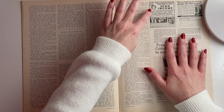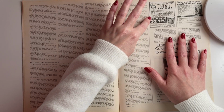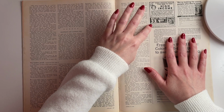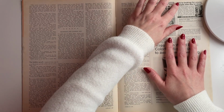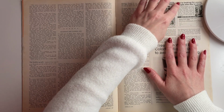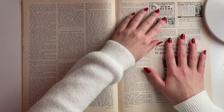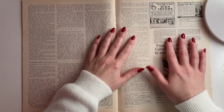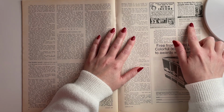Here we have an ad for cosmetology school. An ad for getting wallet photos. 32 for $1. An at-home art study test. And they say that they'll send you a test to see if you're good at drawing, I think. The name of the school is Famous Artist School Studio.